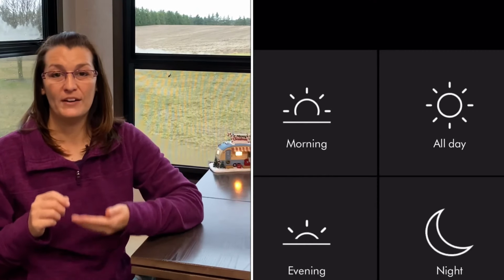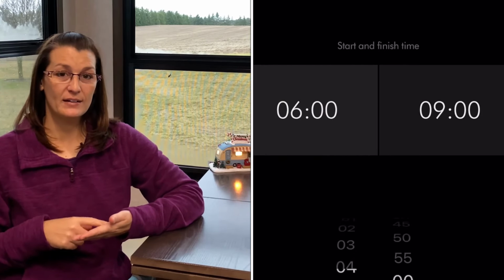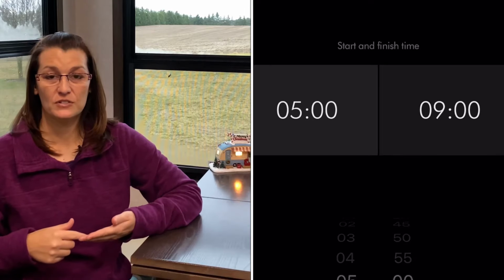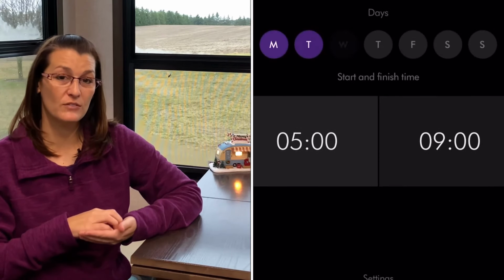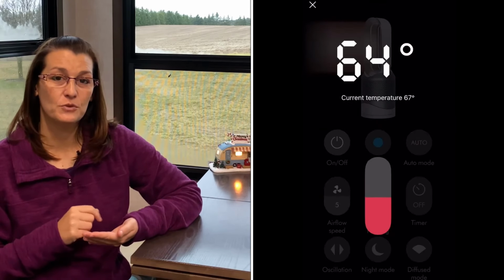What I really like about the Dyson is if you are on Wi-Fi, you can control everything from your phone and you can have it turn on at like 5 a.m. and then turn off at a certain time, so you can program it to do whatever you want. And if you're really lazy, you can lay in bed and just turn it off or on if you're too hot or too cold.